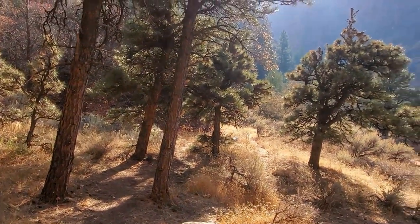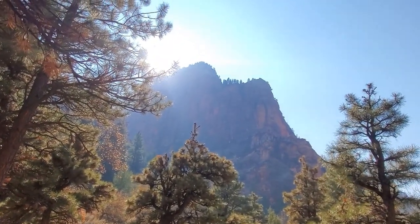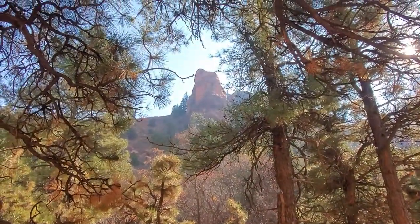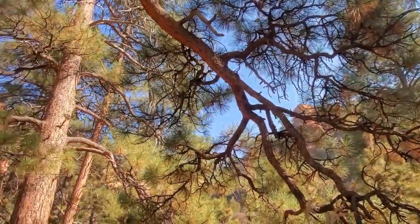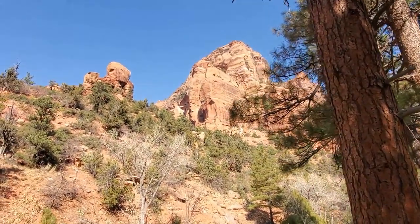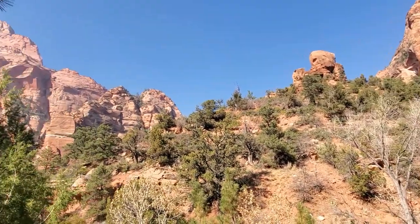Look at the views, seriously. But look at that. The view on the south. A little more on the south. Look at that little pinnacle. That is cool. Like, we're surrounded by amazing views. I mean, this campsite 10 is pretty amazing. Oh my goodness, look at this. Look at that cool rock up there. Wow.